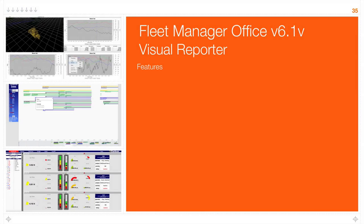Visual Reporter is all new. It's a web-based report generator, and you've already seen some of the screenshots from this throughout the presentation. But it gives a very unique perspective on the data through the dashboard. Through building custom reports, you have lots of flexibility to go in and format the reports the way you want them, graph them, put them in the order that you want.